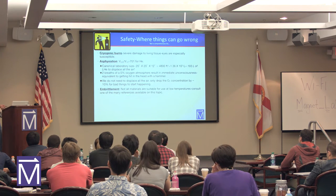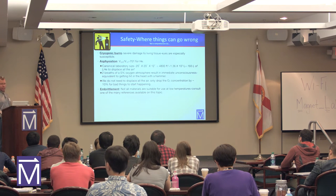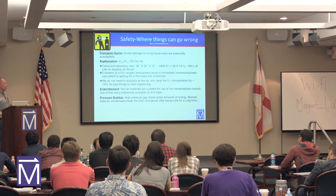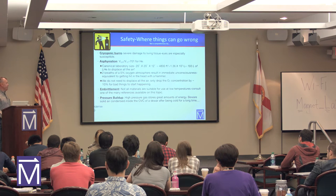Embrittlement: not all materials are suitable for use at low temperatures. Some things will fracture. It's a very strong material at room temperature, but at 4 Kelvin, it basically turns into glass, and it'll shatter and come apart. Pressure buildup: high pressure gas stores great amounts of energy, and beware of solid air condensed inside the vacuum can of a dewar if it's been cold for long periods of time.